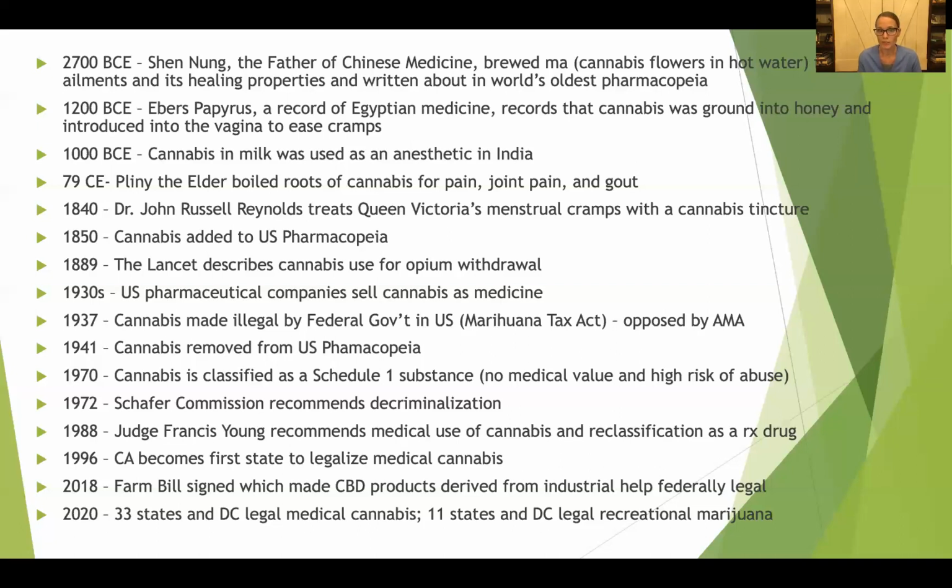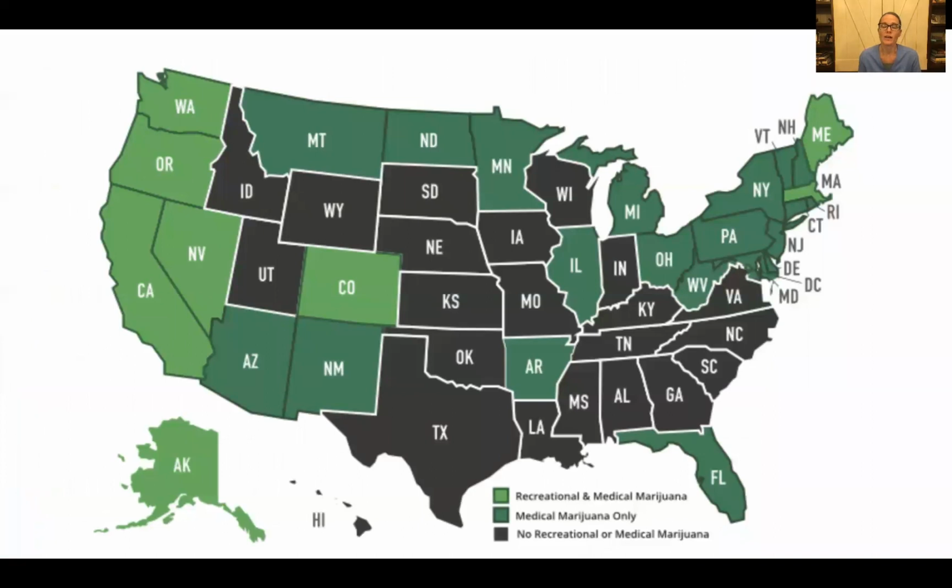And then on December 20th, 2018, Trump signed the Farm Bill, which made CBD products derived from industrial hemp federally legal. And now, 2020, in 33 states in the United States medical cannabis is legal, and in DC, and in 11 states and in DC, recreational cannabis is legal. And this is just a map of the US, and it shows where recreational and medical cannabis are legal.